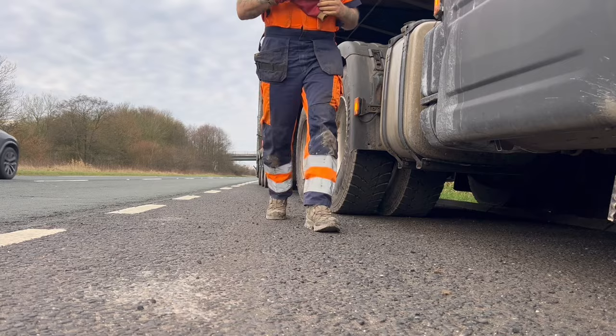So that's the first one. 389, so 563. That's us. Job done. Now we'll just keep an eye on the mileage.